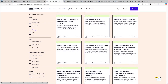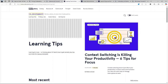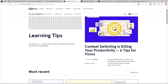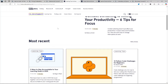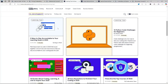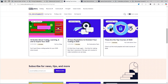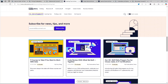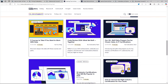Now let's break down some of the main features that make Codecademy so appealing. 1. Interactive courses. Codecademy is best known for its interactive lessons. Instead of just watching a video and taking notes, you're actively participating in your learning. Each lesson is structured to let you write and test code in real time with instant feedback to guide you. For example, if you make a mistake, Codecademy points it out and explains how to fix it.